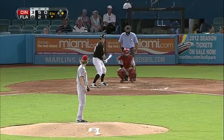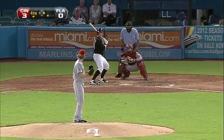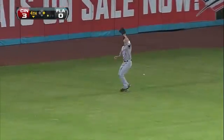Logan Morrison stands in. Morrison flied to center in the first. 2 hits in the first game. Morrison homering in his first at-bat back. And Lomo drives that ball to left center. Hit it pretty well, but Stubbs is there and makes the catch.